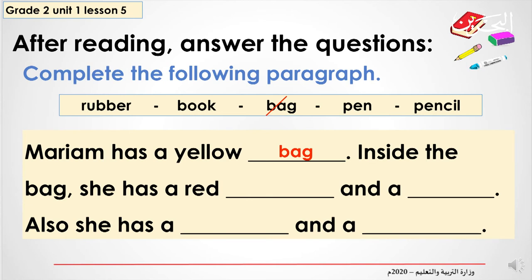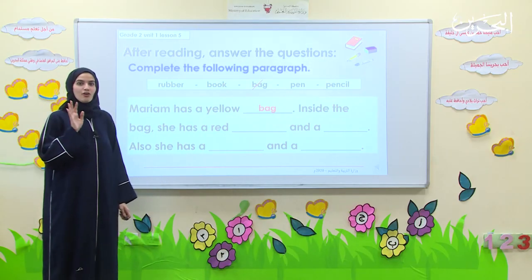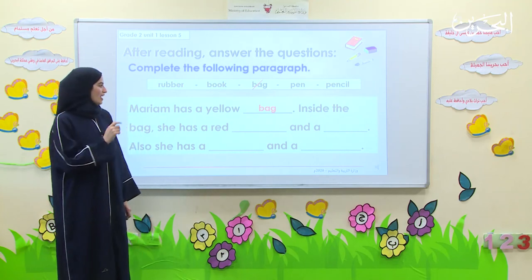Miriam has a yellow. Inside the bag, she has a red. And a. Also, she has a and a. Now, I will give you 5 more minutes to do the activity.